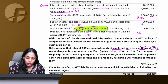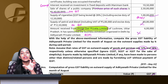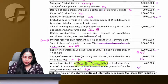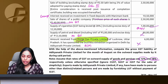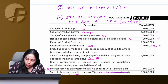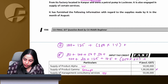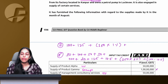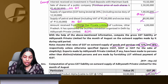which means 1 crore is my sale of supply of cigarettes, out of which 12.5 lakh is excise. So I will remove 12.5 lakh from 1 crore. So this will come under. Now cigarettes are taxable, so of course they will not come under exempt, they will only come under taxable supply. So here what I will do is plus simply 1 crore minus 12.5.